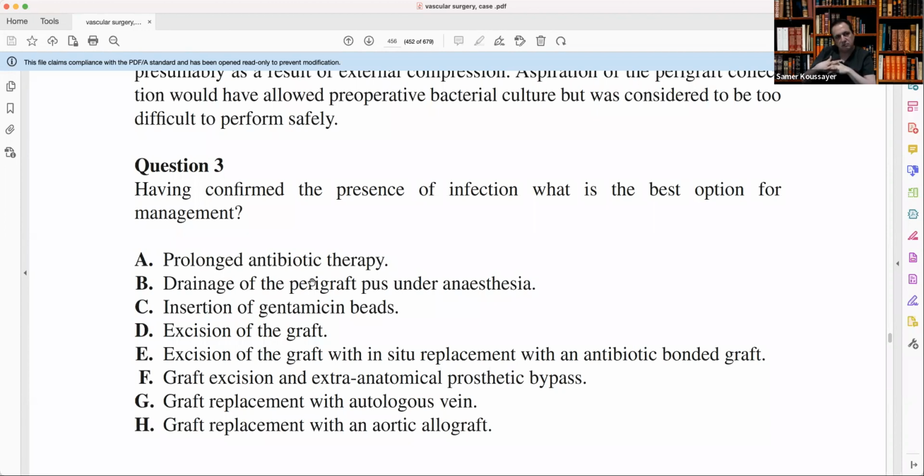Prolonged antibiotic therapy could be an option. Yeah, we should start antibiotics, and he will need a full course of antibiotics. But it's not the best option for this patient, right? It is, unless the patient cannot be operated on, then you just put him on lifelong antibiotics, like a patient high risk for surgery. This is the only thing you can do, right? All right, what's the next one?